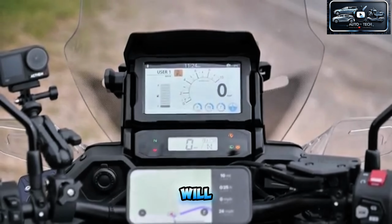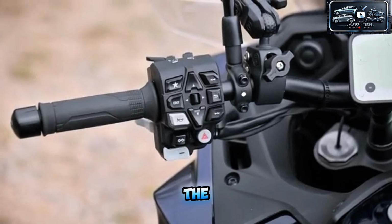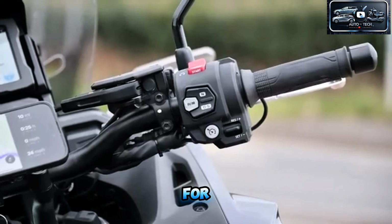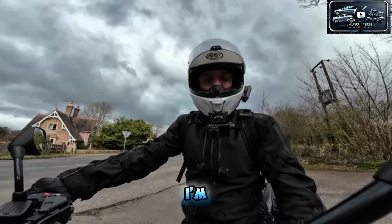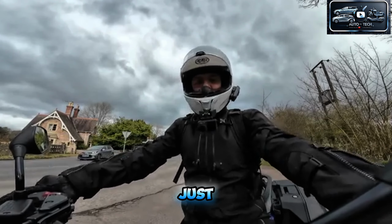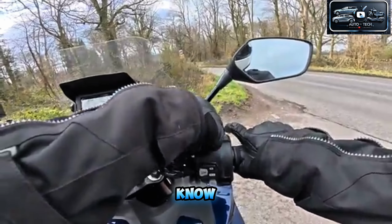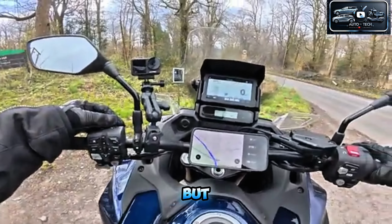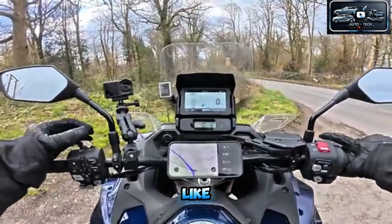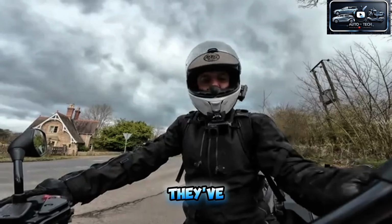The only thing I will say is it has led to quite a busy situation on the switchgear, and I think this was a criticism for a lot of people on the previous gen, and it's still true of this one as well. I'm not expecting to be able to just jump on a bike like this with all these features and intuitively know how to use every single feature at a moment's notice, but still, you've got to say, it does feel like they could have been a touch more obvious with how they've laid things out.